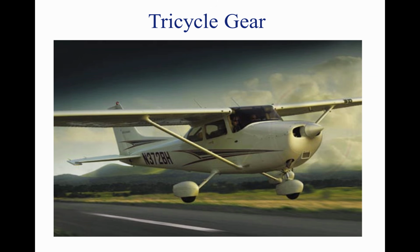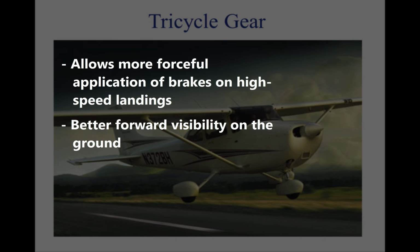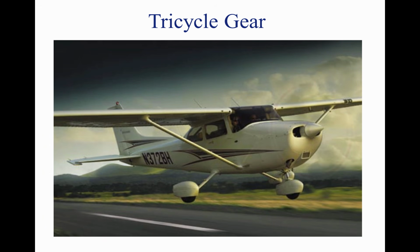A tricycle gear airplane has 3 advantages. 1, it allows more forceful application of the brakes during landings at high speeds without causing the aircraft to nose over. 2, it permits better forward visibility for the pilot during takeoff, landing, and taxiing. 3, it tends to prevent ground looping, swerving, by providing more directional stability during ground operation, since the aircraft's center of gravity is forward of the main wheels. The forward CG keeps the airplane moving forward in a straight line rather than ground looping.